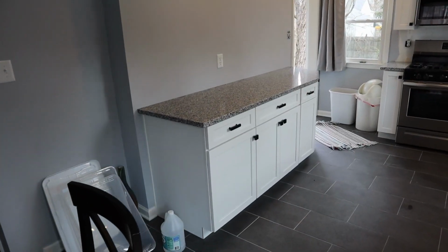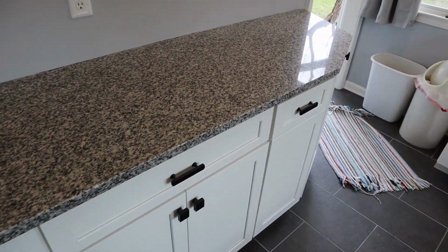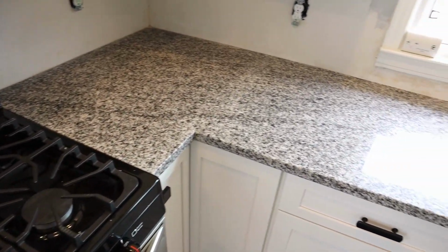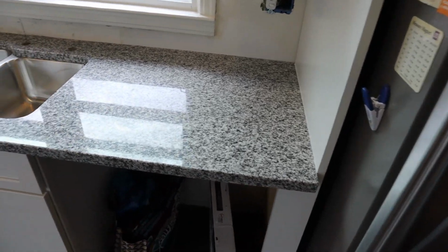So Jose's guys just walked out the door. Looking really good with this, real happy with this stone setup they did for us. Big section there, small section here next to the range. Then we've got another big section here. Not a really complicated job for these guys. It took them about 2.5 hours to get everything set up.